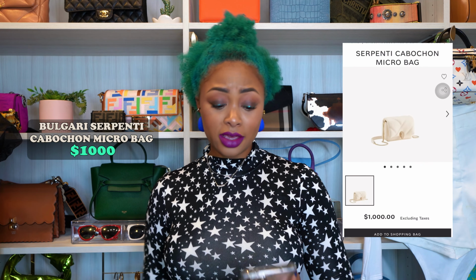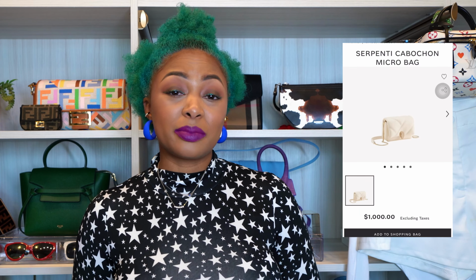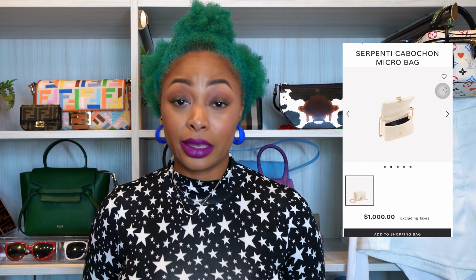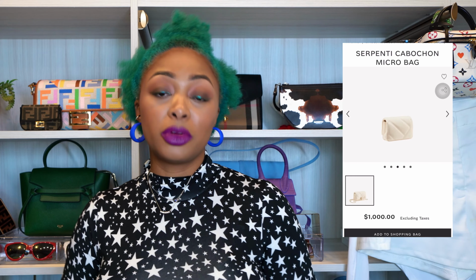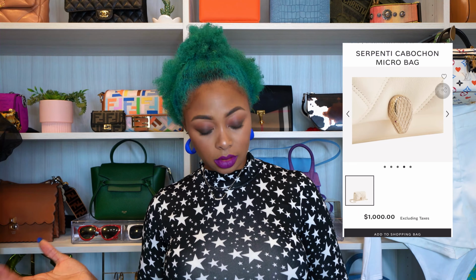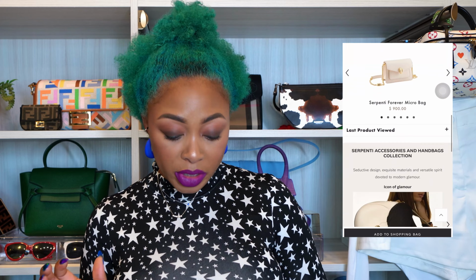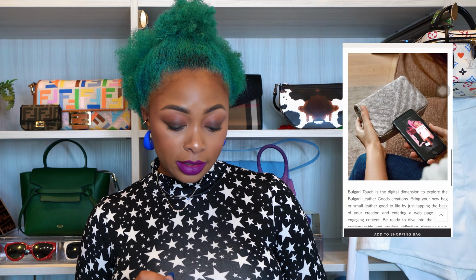Okay, so next bag on this list is from Bulgari, and it's the Serpenti Cabochon micro bag. As always, if I'm pronouncing it wrong, please ignore. So this barely meets the mark, as it is $1,000 even before tax. This one is cute. It has a chain strap rather than a leather strap, contrary to the previous one that I showed you. And as you see, it has a wide opening. It's a fold over flap and gold hardware.